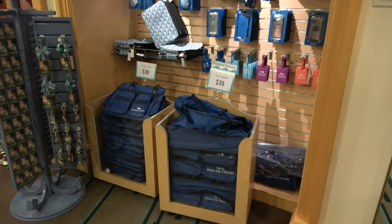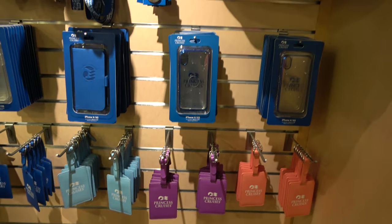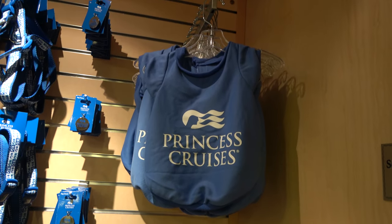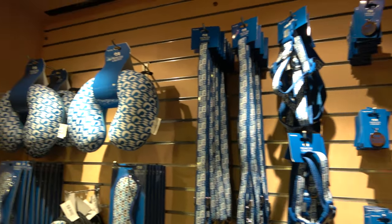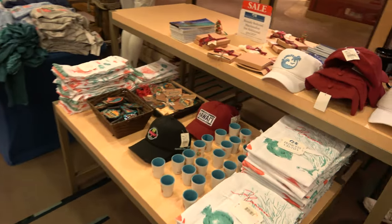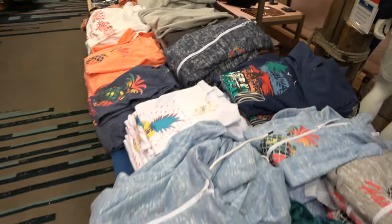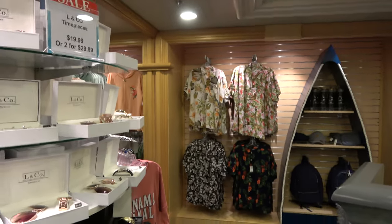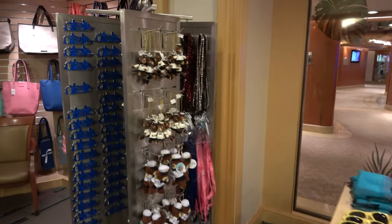All right, let's see what we got over here. We got some luggage, like rolling bags. The luggage tags are very, very nice. I'm guessing that's a Princess Cruise Line shirt for your dog, because it's next to all the leashes and stuff like that, which is adorable. Some travel gear, so your neck pillows, your eye masks. Let's mosey on. Another sale over here for Hawaii stuff. More fancy stuff, watches and sunglasses, aloha shirts. Watches and ties.